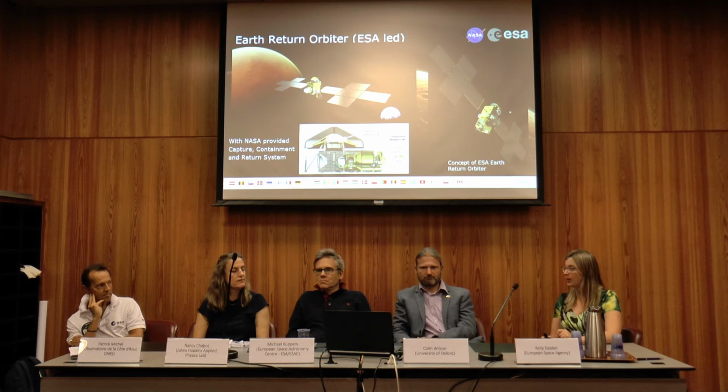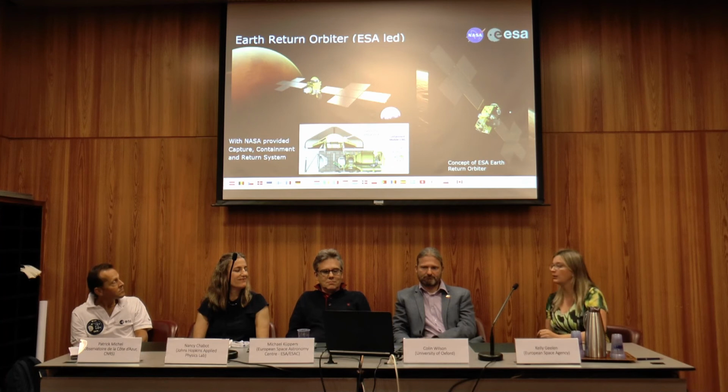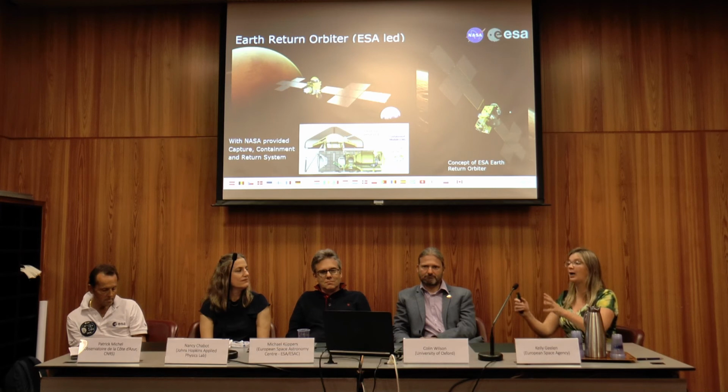So on the Earth return orbiter, there's also of course an important part, which is the part that's actually sitting on the top. The one on the bottom on the left is the part that will capture the sample. Important technology is also that we do the containment there to make sure that no parts of this Martian sample can escape from the canister and the Earth entry vehicle. And that sort of backpack that will be on the orbiter is NASA provided again.